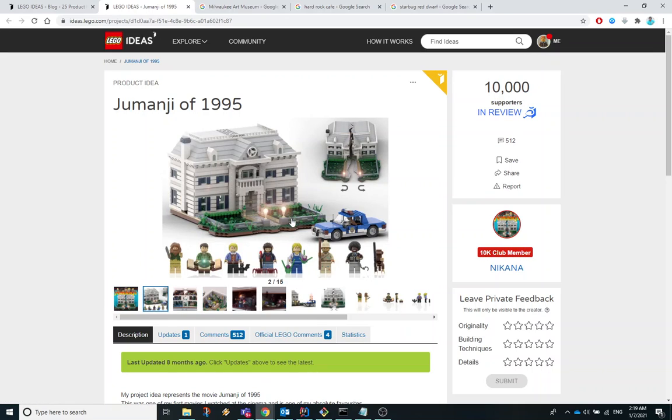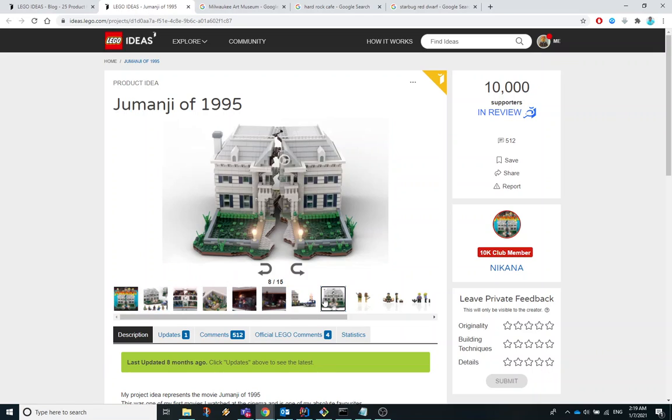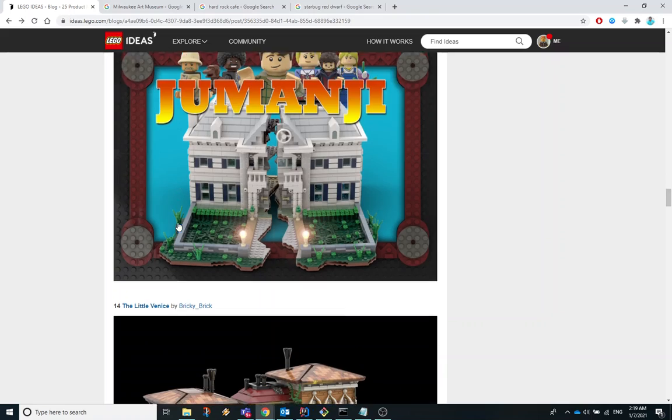The house is not as iconic as the Home Alone house, and it's not something people are like, let's just put it that way. People are not lining up to buy this, so this won't be approved.